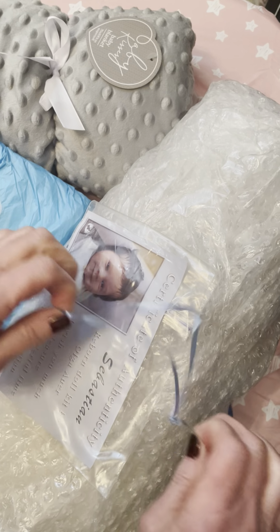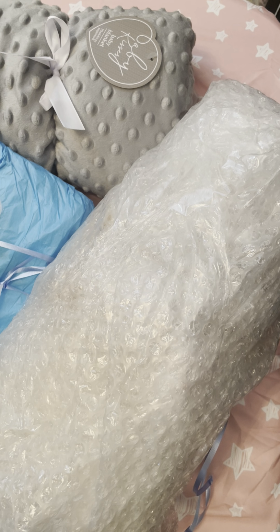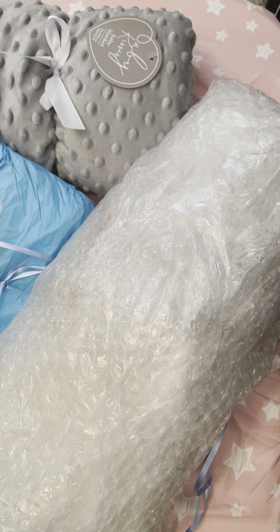It is a little boy. And let me open his little certificate so I can tell you who he is if you didn't recognize already. So this is Sebastian, and the doll kit is by Olga Auer. So that is what we have there.